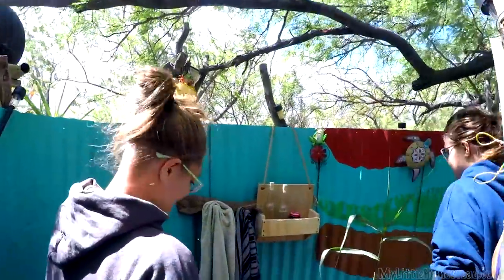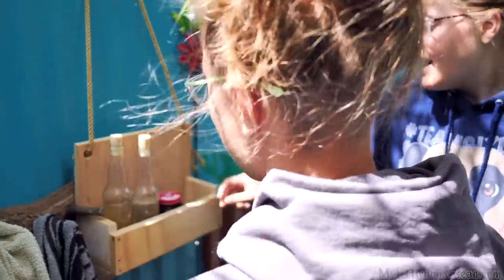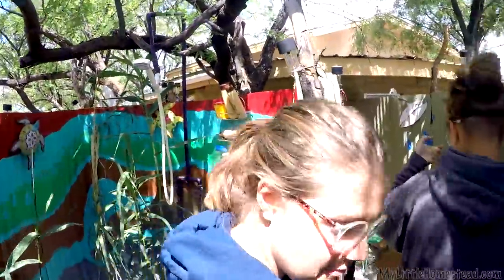It's so adorable. I got my homemade soaps on it too. I did not know what was in those bottles, but it's soap. No. Okay, let's bring it in. We're gonna paint it.